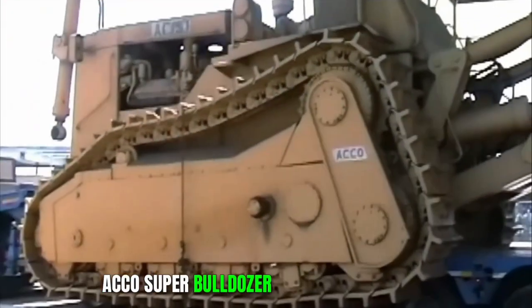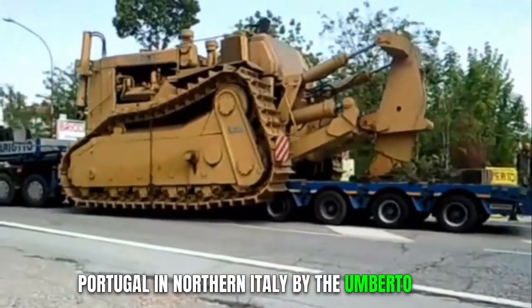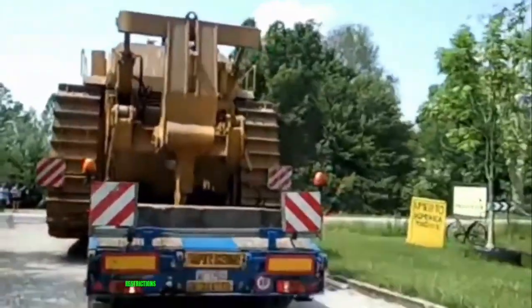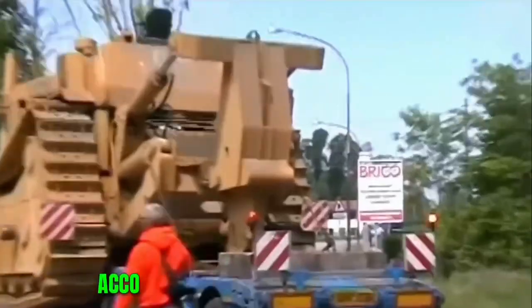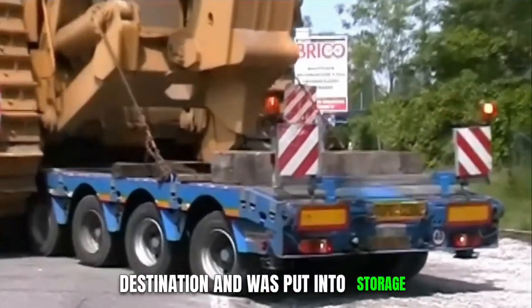Super Bulldozer. The ACCO Super Bulldozer was constructed in Portogruaro in northern Italy by the Umberto Eco Company in order to be exported to Libya in the early 1980s. Due to the trade embargo restrictions imposed by the United States of America in 1986 on that country, ACCO Super Dozer was never shipped to its destination and was put into storage.